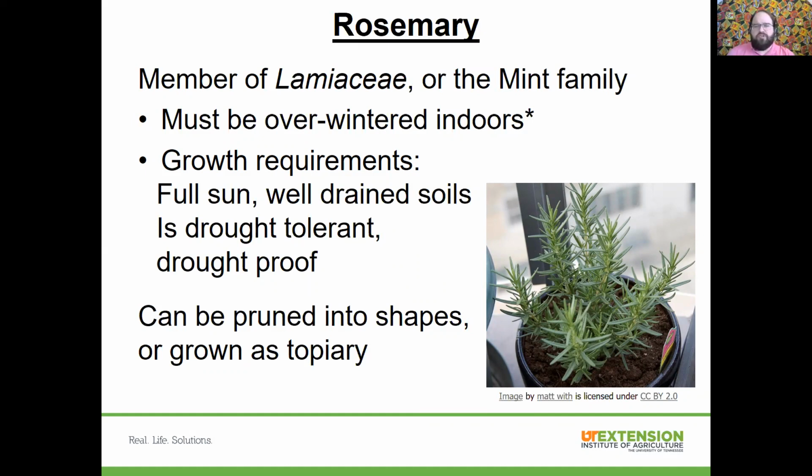So a lot of people do treat this as a tender perennial. So that either means accepting that they're going to have to replant it next year, and maybe in a certain winter getting a good lucky surprise that it overwinters, or bring it in indoors. So you'll see a lot of rosemary that is grown in a container, in a pot, and folks bring it in and overwinter it.